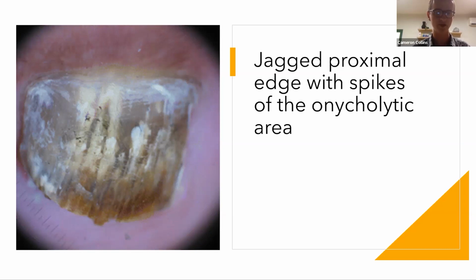So really what we're looking for here in our examination is whether the proximal discolored nail is jagged and spiked, suggestive of more of a fungal nail infection, or whether the proximal nail plate is uniform, indicating more of an onycholytic nail plate. Now, this particular type of presentation is characteristic particularly in our total dystrophic onychomycosis, but also our distal lateral onychomycosis as well.